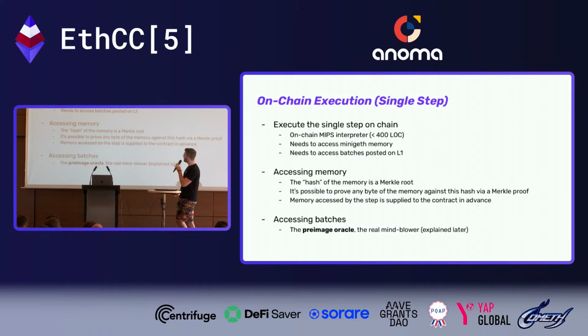And then the other thing you might want to do is access the batch on L1. And for this, we use something truly magical called Premature Recall. And that's going to be explained in detail in the rest of this talk also.